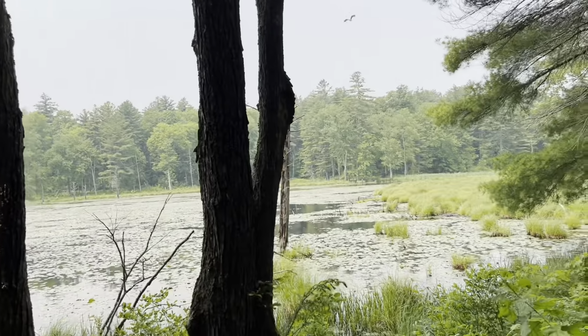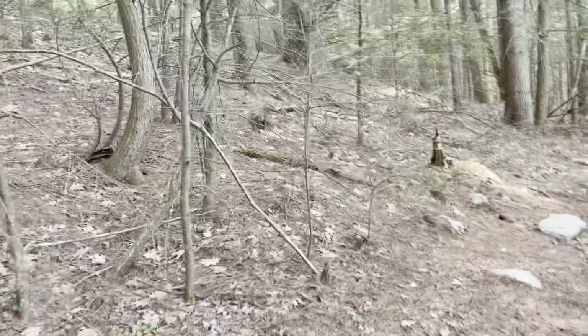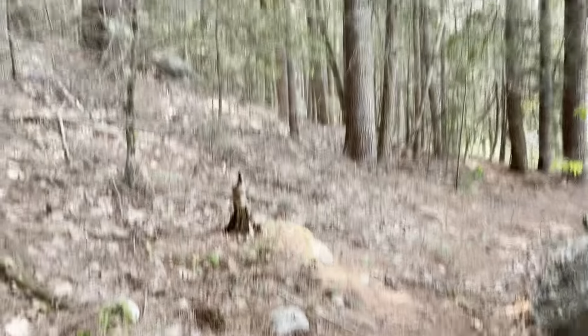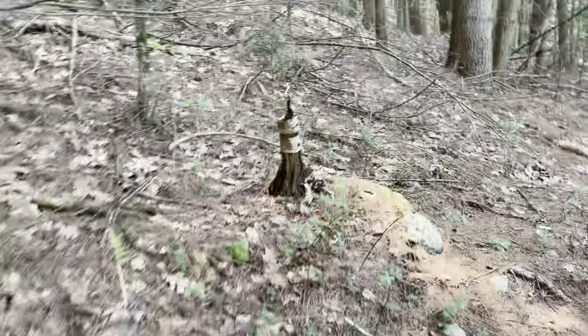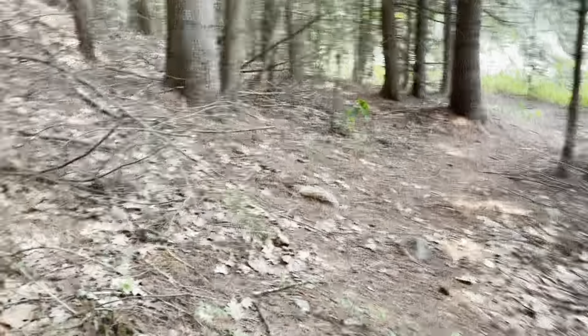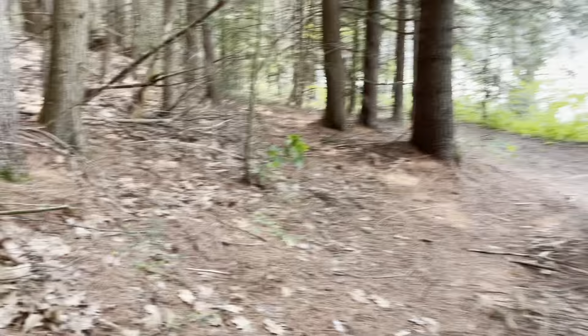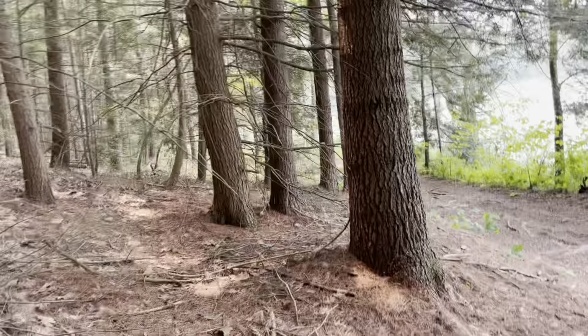Let's go around the mud hole. Anyway, what I was saying is I'm gonna go up to the end of the pond, take a look at that road, see if that might be the road that we traveled on before. We also just passed another side trail to our left, heading back the way we came, but going up on the side of the hill. So I don't know if we're gonna take that on the way back.